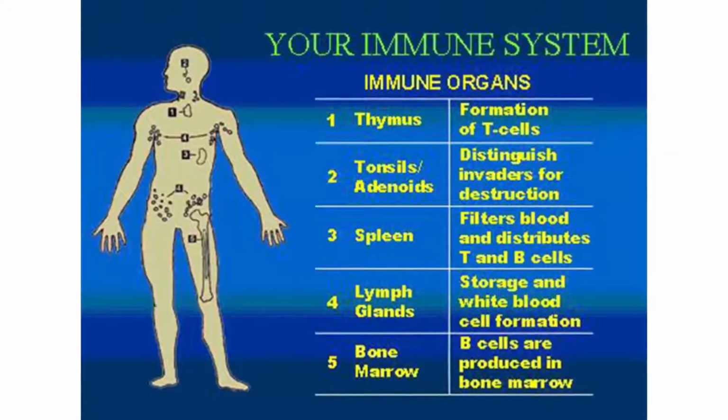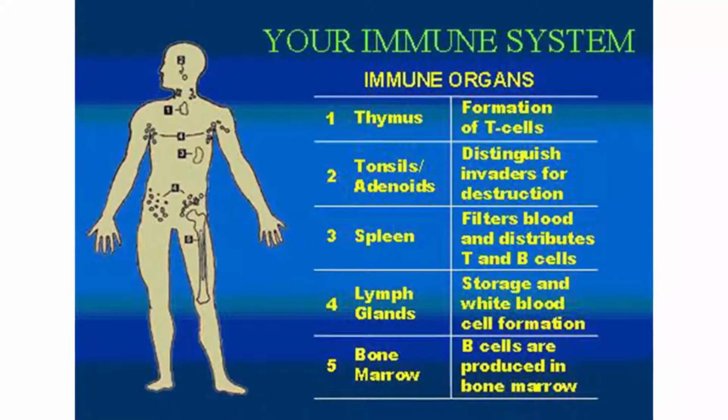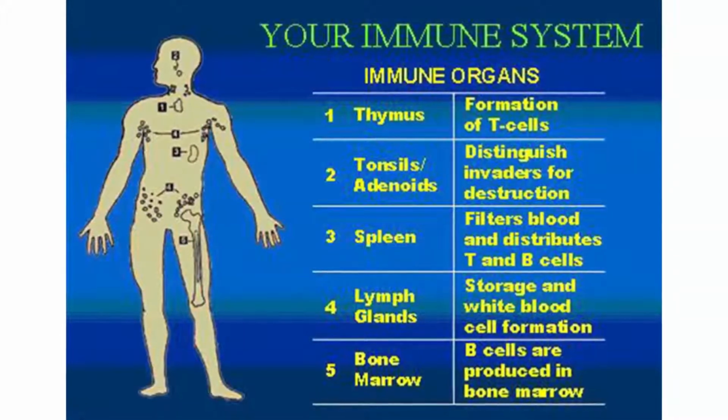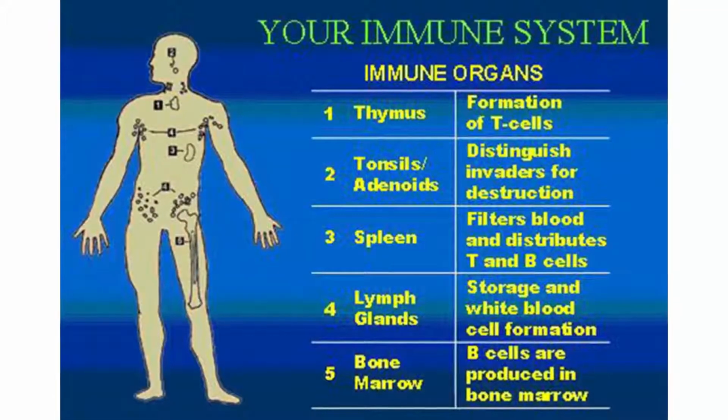The lymph nodes are responsible for storage and formation of white blood cells. The bone marrow is where the B cells are produced and released into the blood to help us fight infection. All of us can remember at some point having a sore throat, a cough or a fever, and you may feel your neck and find a painful lump, something small like a black eyed pea. Sometimes it can be a little bigger, sometimes you may have more than one. That is usually your lymph node.